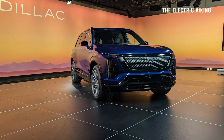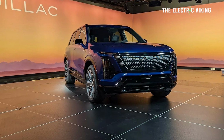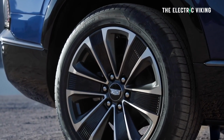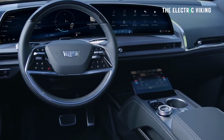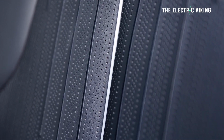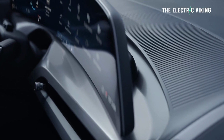So it's 7.1 inches longer than the Cadillac XT6 and has an extra 9.1 inches between the wheels. This is a big vehicle, probably more interior space even than something like a Toyota Land Cruiser. If you need a lot of space inside, this is going to be your best option, I would say. It has even more space inside than a Rivian R1S.